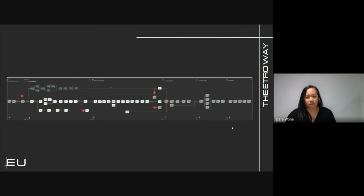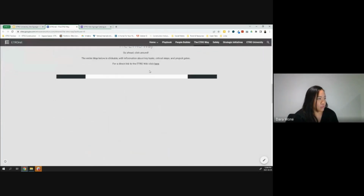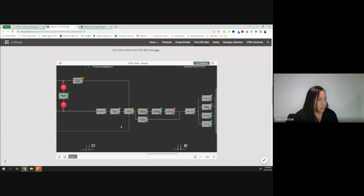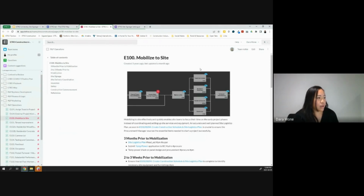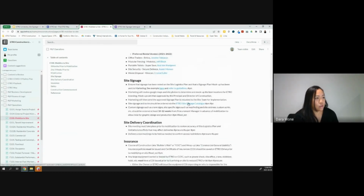So where to find everything? From ETROnet, you can navigate to the ETRO way. You'd scroll down here, zoom in, and you're gonna find box E100 mobilize to site. So you would click here. It's going to take you to our wiki page, which has some other information about mobilizing to site, but you would scroll down to site signage, and here you'll find the process of what we should be following. And so the site signage plan is the responsibility of the project manager to create.